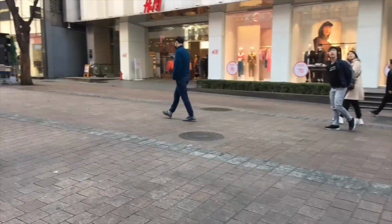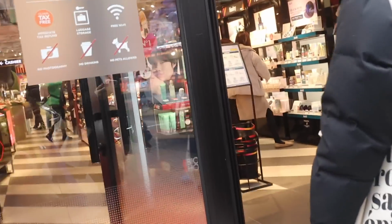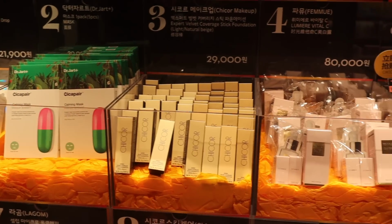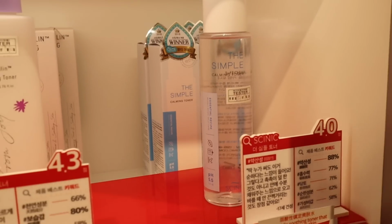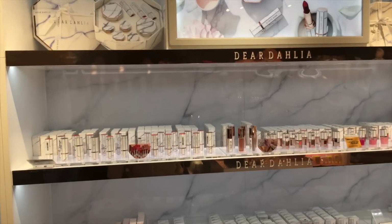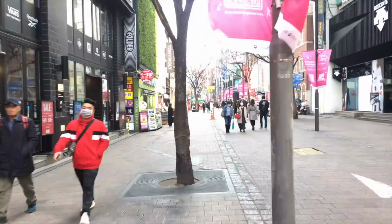So if you turn left when you come out of Innisfree, you'll see this store called Chicor, and I would compare this to Sephora. It's kind of like an all-encompassing beauty shop that carries so many different K-beauty brands that are kind of hard to find in other places. They carry all the Glowpick beauty favorites, and they have a fun little shelf with kids nail polish and sun cushions, which I think is really cute. I'll do a more detailed video later, but definitely check this place out if you're into makeup and skincare.